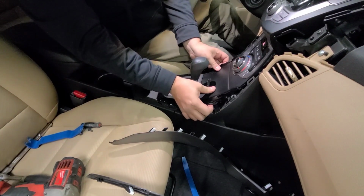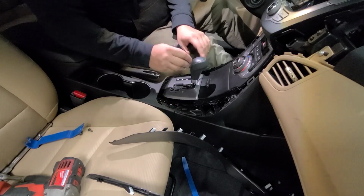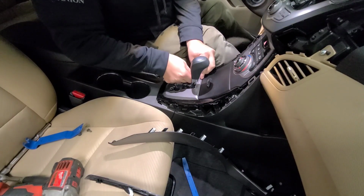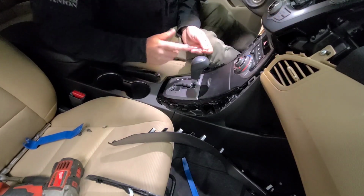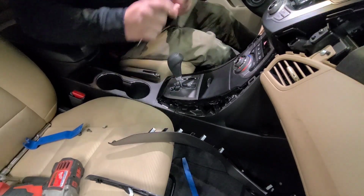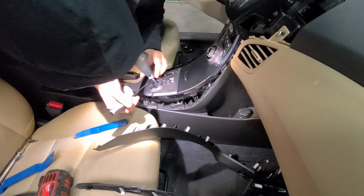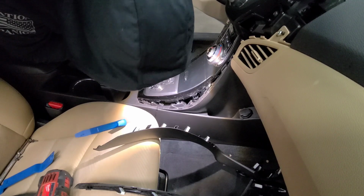The problem is this piece can be kind of weird to get out, so we have to throw this in neutral. I don't want to use the ignition, for the sake of not annoying myself with the key chime, so pop this little thing out. Push the neutral lockout down, throw it in neutral, and you're done with that. This is kind of a bear to get off, but without wrecking it, you get a flathead in there and you just push down.